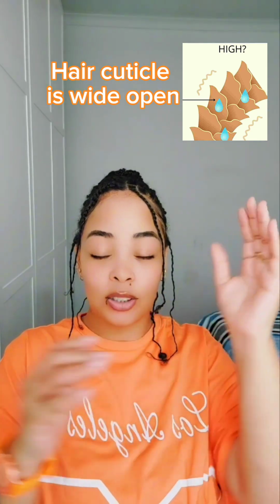Okay, but if it sinks to the bottom, that means it's high porosity hair. That means the strands are wide open like that. So the moisture will go in, but as soon as it goes in, the faster it goes out. Also dry, because the hair is generally dry. Okay. So now you figure, okay, so I've done the test, I'm low porosity, I'm high porosity.